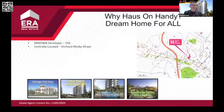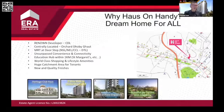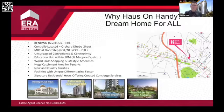And then it's centrally located in Orchard Dhoby Ghaut. The MRT is just at the doorstep, a 3 MRT interchange, and it's walkable to the Downtown Line. All right, and there is convenience and connectivity around here. It's just minutes' drive to the CTE. And also your education hub, within 1 km is St. Margaret's, and shopping like Plaza Singapura, Atrium, and your future former Park Mall, all this, and a huge catchment area, and then new and quality finishes, and facilities, and of course your concierge service.